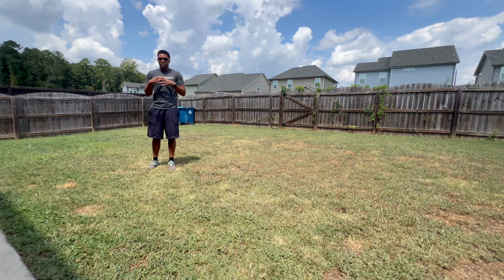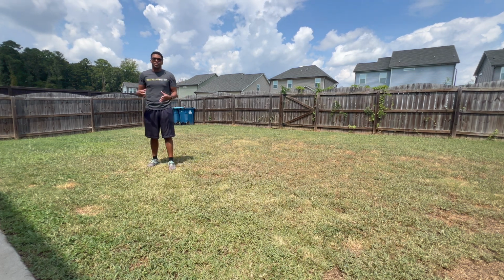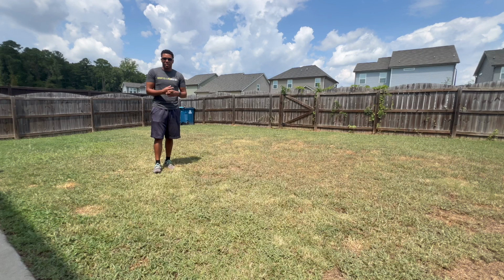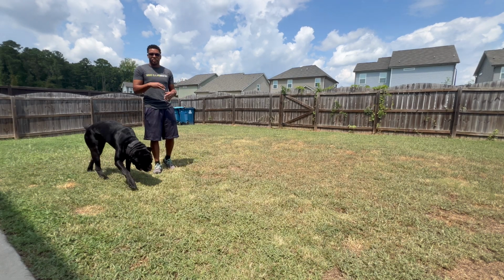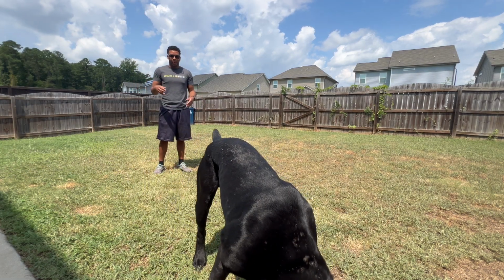The Corso, as a breed in general, I like to describe it more as a type of dog. It's more of a cocktail. But in each cocktail, the Italian cocktail and the American cocktail, both of them are considered Neapolitan Mastiff crosses.